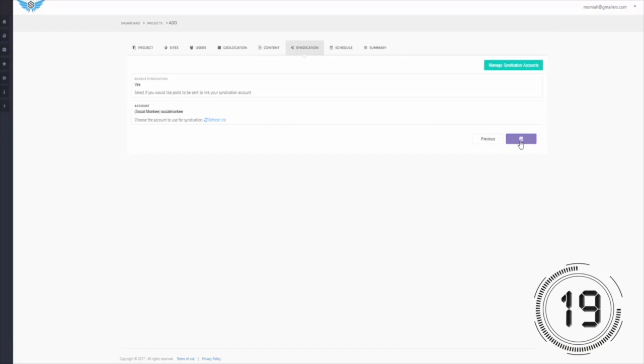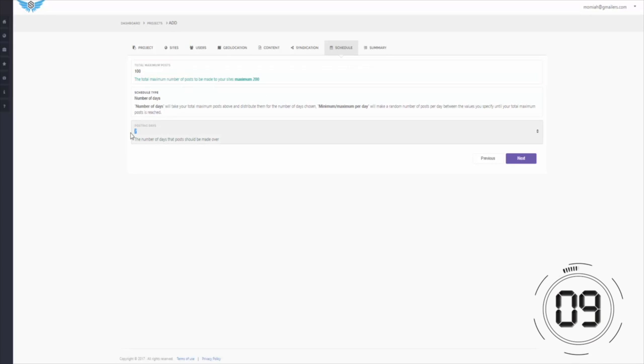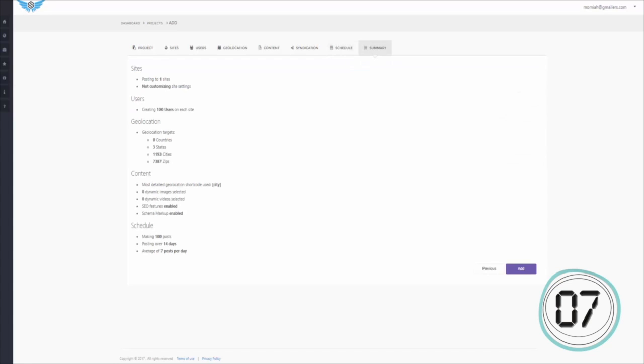Moving on to the last step to schedule posts, I simply enter in the amount of posts I want to go out in a schedule over a period of time. So I'll go ahead and put in 100 for the maximum to be posted over 14 days so it looks all natural. Okay, stop the clock and we're done. My site is now ready to rank on Google, which I don't have to touch again.